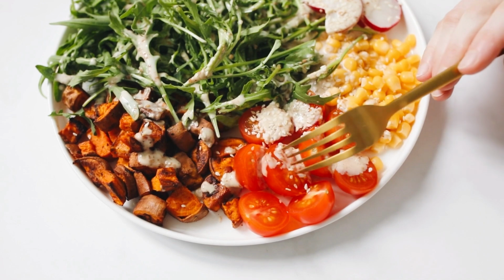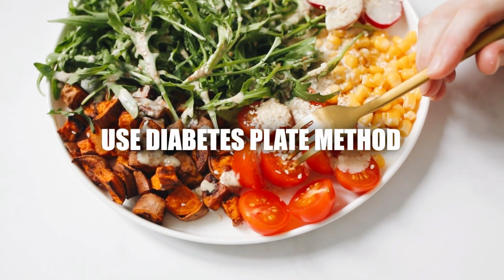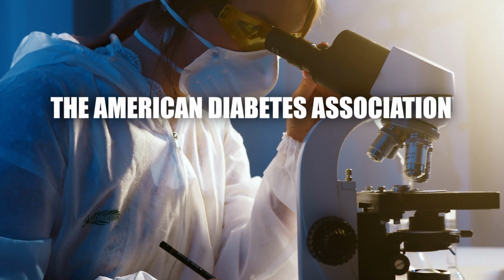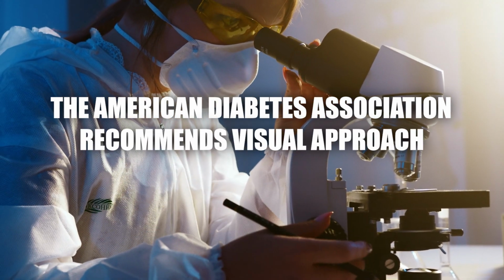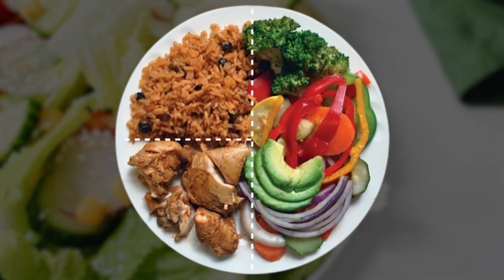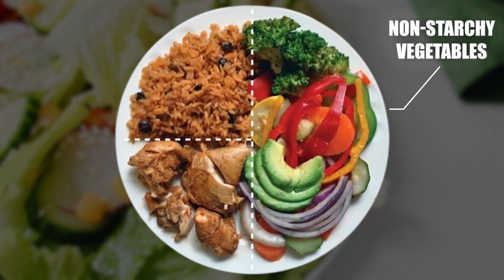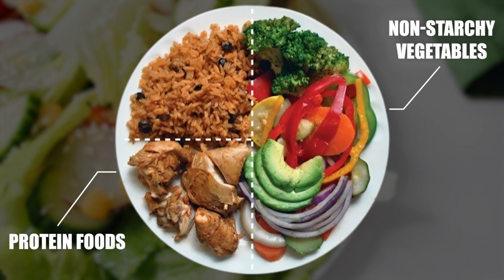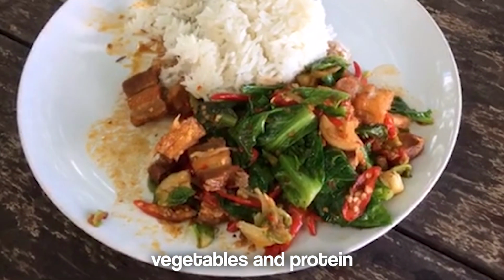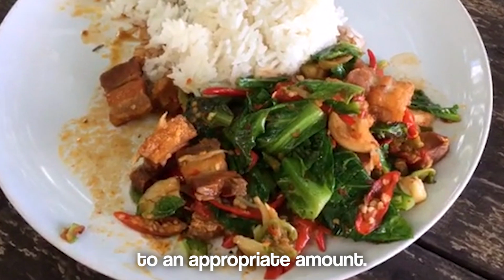The solution? Use the diabetes plate method to create proper balance without complicated counting or measuring. The American Diabetes Association recommends this visual approach as an easy way to structure meals. The method involves filling half your plate with non-starchy vegetables, a quarter with lean protein foods, and the remaining quarter with carbohydrate foods. These proportions ensure you're getting adequate vegetables and protein while limiting carbohydrates to an appropriate amount.